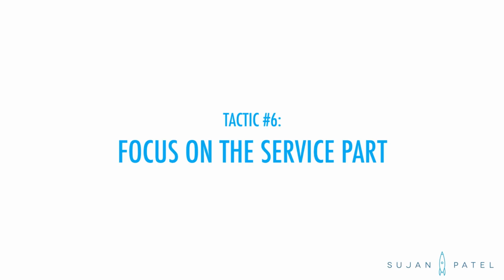So that is a tip and a warning there. Number six, focus on the service part of software as a service. What I mean by this is customer service, customer success, and really about how you talk to customers and how, when they have a problem, the process of which you go about solving it. Sounds really, really simple, but this is the key to word of mouth growth.